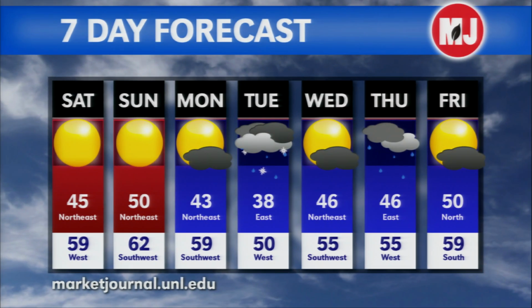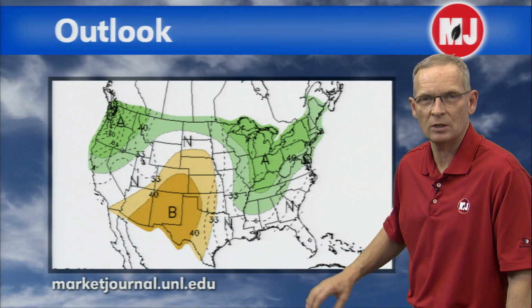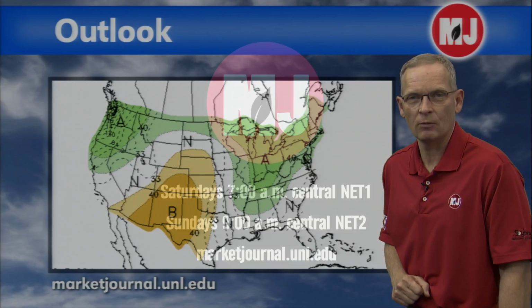So the forecast looks like this. We'll see some warm conditions this weekend. Then we have that light chance in the Tuesday time frame for a little scattered light precipitation, and then a gradual warming trend toward the week. The 8 to 14 day forecast brings that big ridging pattern to the eastern United States with above normal temperatures. In terms of precipitation, of course, with a ridge with higher temperatures, we also look for below normal precipitation in our region.